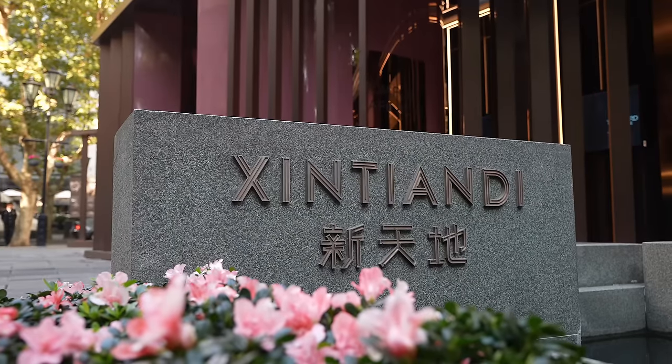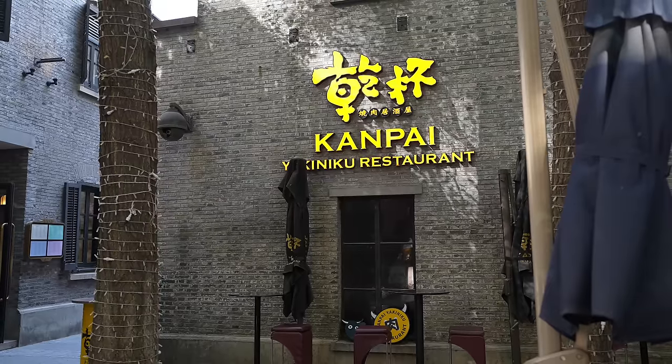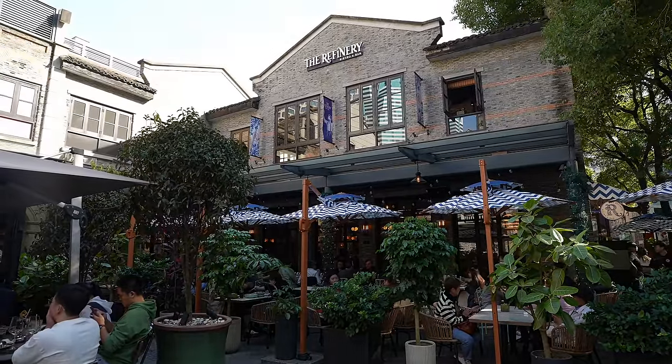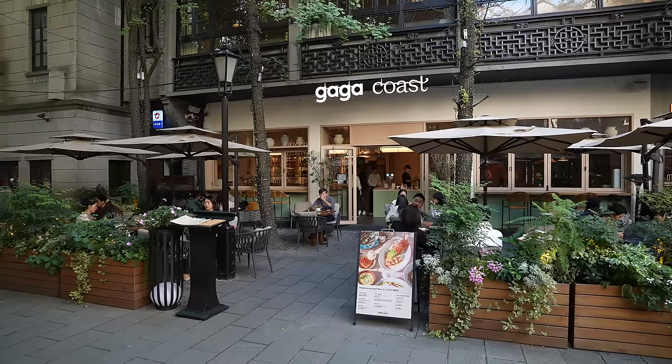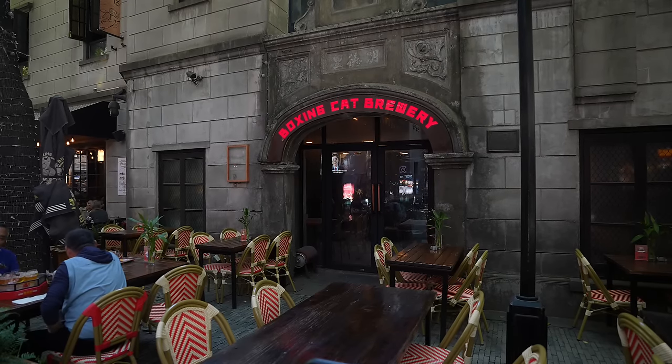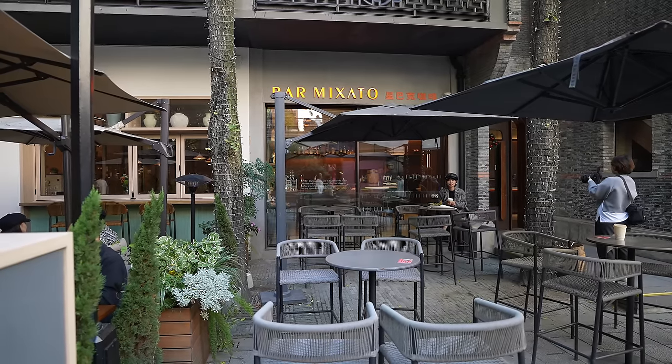So Xintiandi is one of the most contemporary places here in Shanghai. And it's an amazing place. There's just a massive array of really nice restaurants and stores. I absolutely love it here. So for dining, Xintiandi is definitely one of the places you should come if you're visiting Shanghai, because there's some absolutely lovely places to eat and drink. And this place comes alive at night with bars, there's cocktail places, it's all going on here.